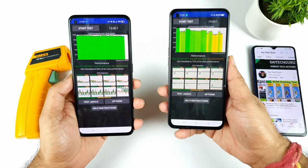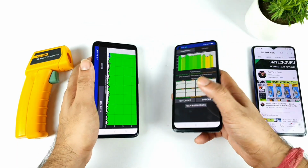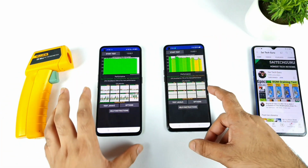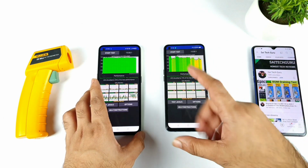In case right now you're getting the chance of buying a phone at close to maybe 25,000 rupees, and you're confused about which phone to buy, Realme X1 Max or Realme GT Neo 2, I would definitely prefer the Realme GT Neo 2 for the performance and for the gaming reasons. So these are the few things.